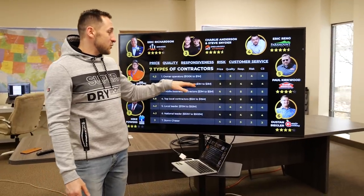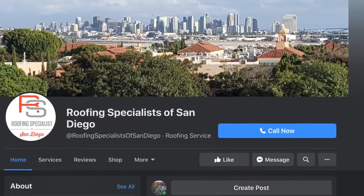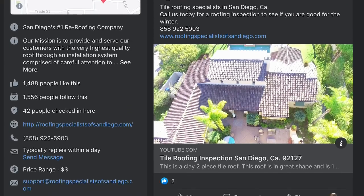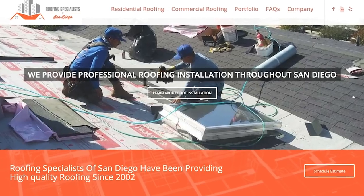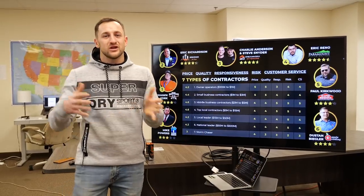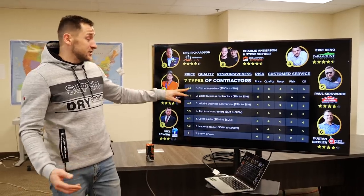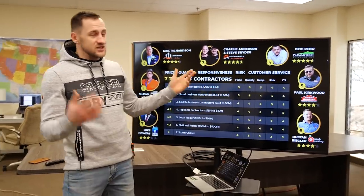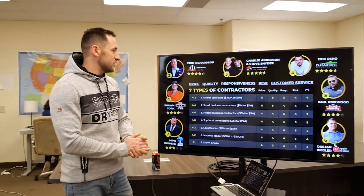Small business contractors, $1 to $3 million. I have a recommendation for you, Eric Richardson, a roofing specialist of San Diego. They did about $2 million this year. Next year, they're actually trying to go to the next category, up to $5 million. They have 16 employees in-house. Eric still does some work, trying to do less of it, trying to focus more on the business. But a great example for small business contractors. And these two businesses, by the way, would actually be ranked 5. I don't think you have high risk, customer service is high, all of that. But again, I'm just giving you examples of how they compare to other sizes.